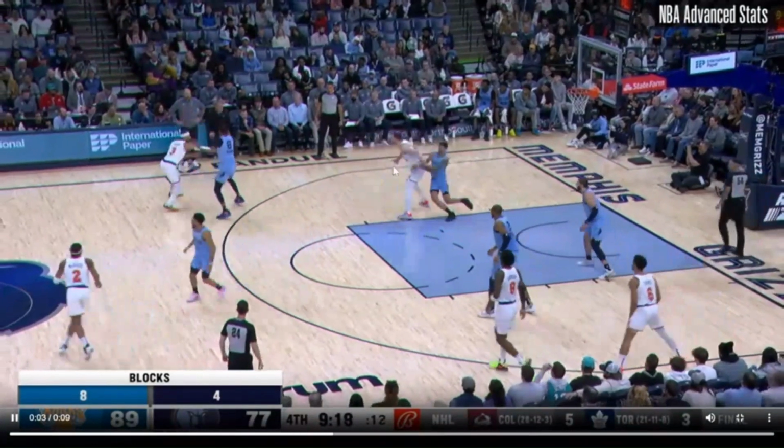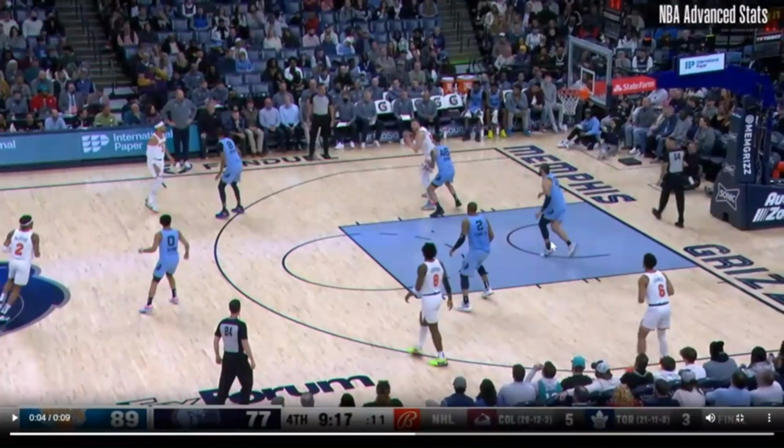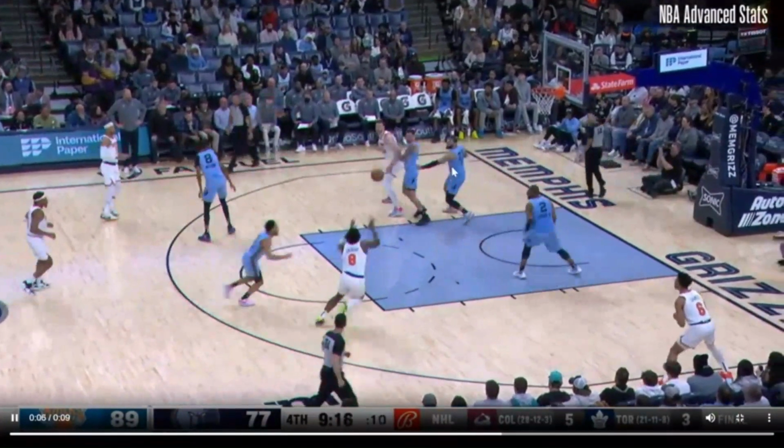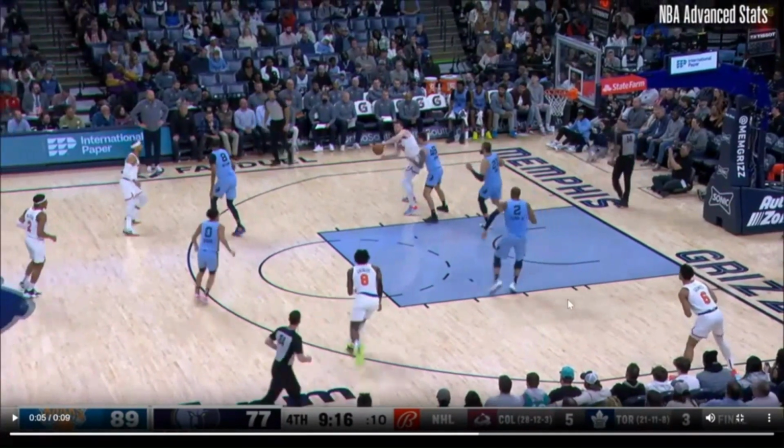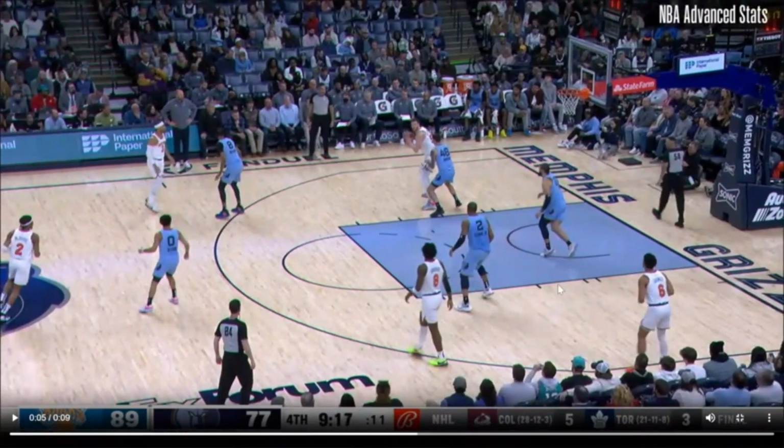So you're going to get a mismatch with Achiuwa on Hartenstein. They're going to feel the need to double. He comes down to guard, I guess, a Quentin Grimes three, although really not sure what he's doing again here because you're not going to be able to get out to that.